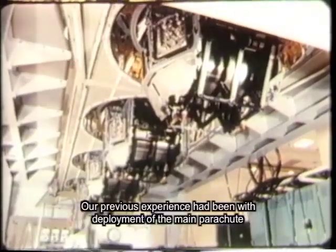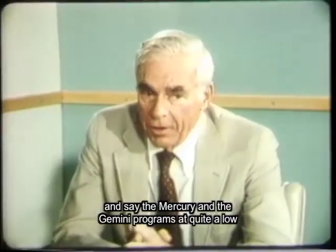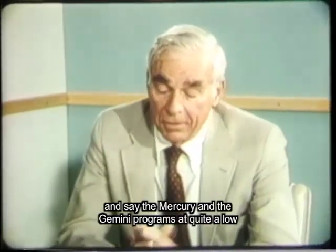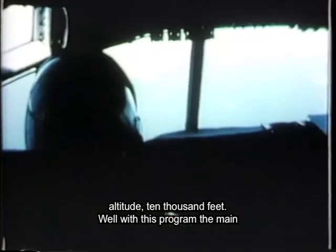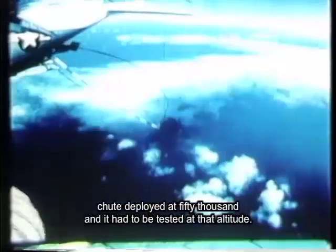Our previous experience had been with deployment of the main parachute in, say, the Mercury and the Gemini programs at quite a low altitude, 10,000 feet. Well, with this program, the main chute deployed at 50,000, and it had to be tested at that altitude.